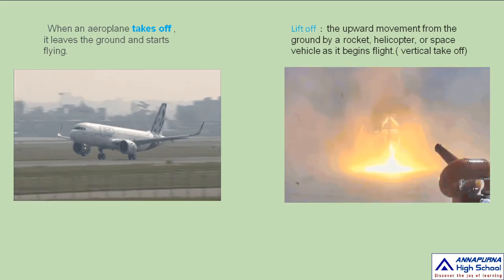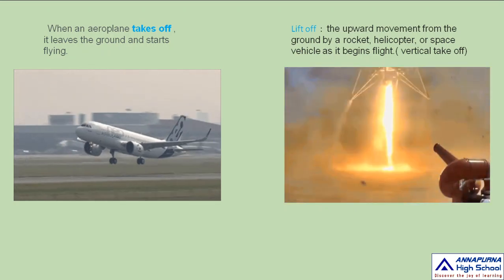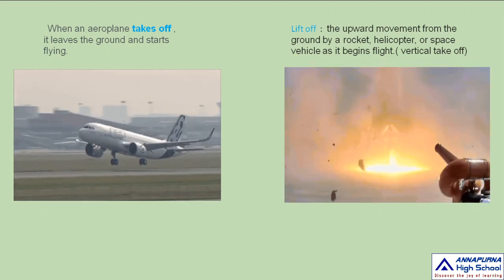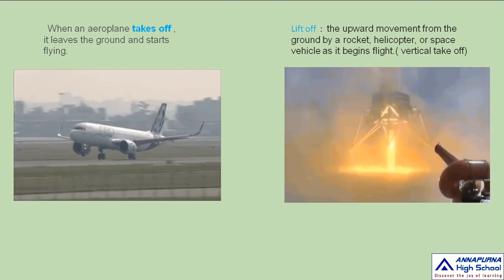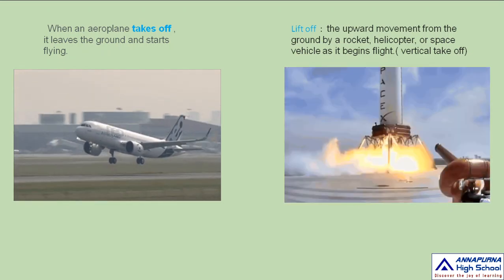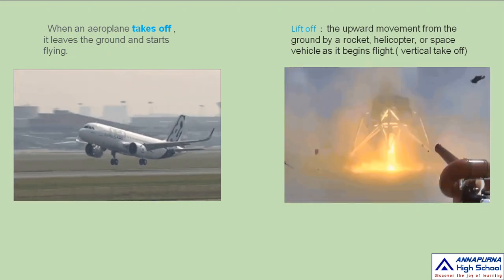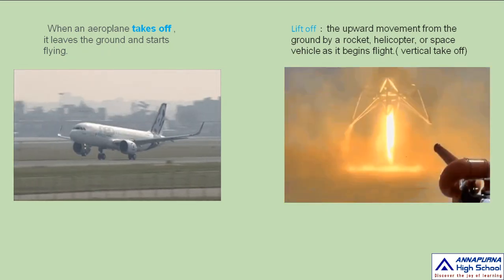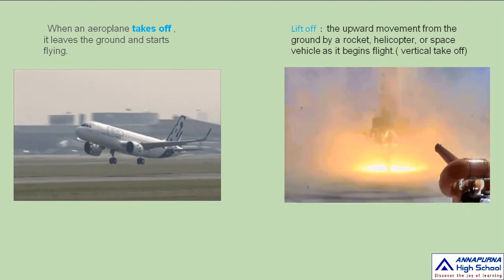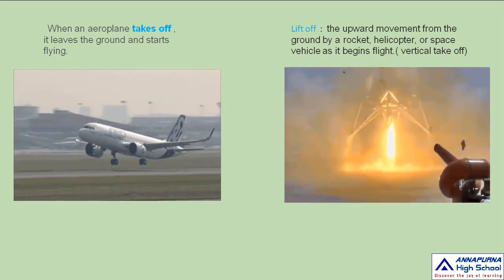Okay, let's move on. So what is meant by takeoff and what is meant by liftoff? You can see the pictures over there very clearly. When an aeroplane takes off, it leaves the ground and starts flying. Liftoff. What is meant by liftoff? The upward movement from the ground by a rocket or helicopter or space vehicles as it begins flight. So simply vertical takeoff. All of a sudden, the aeroplane does not fly in the sky.